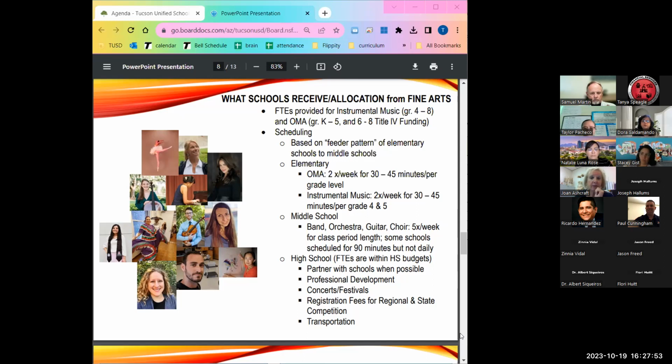For high schools, we don't really fund those. We partner with them. We do professional development with them. We do concerts and festivals together. We pay for the registration fees. Thanks so much to Finance for allowing us to do that. For the regional state competitions, of which there are many, and provide transportation, which has gotten extremely expensive, by the way.